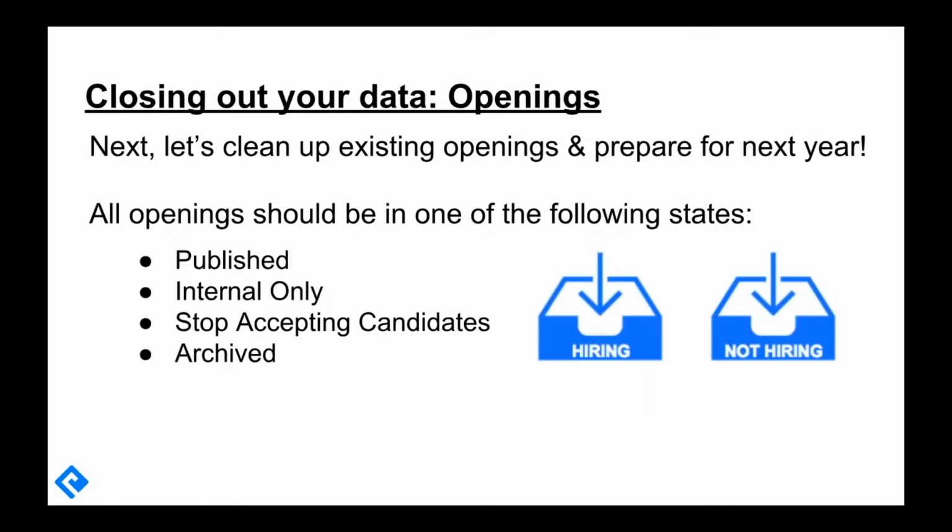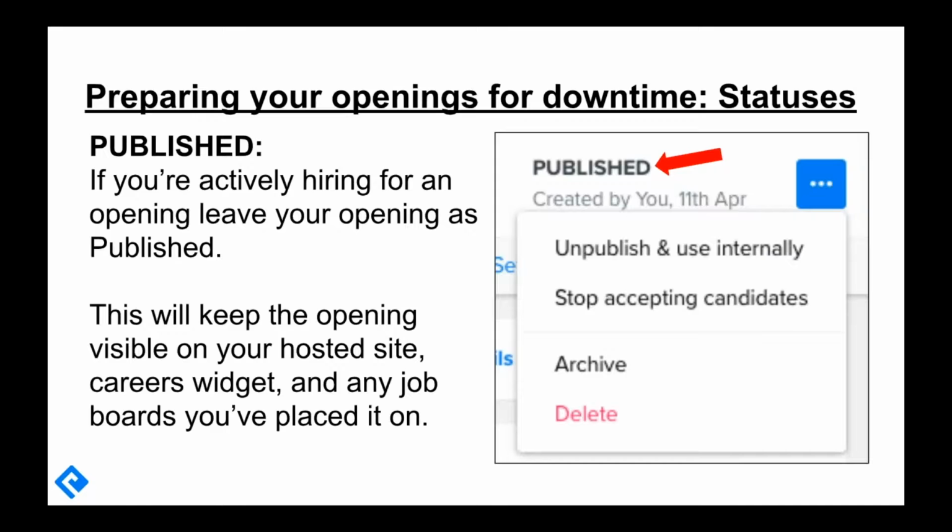Next, let's clean up your existing openings. All openings should be in one of the following states: published, internal only, stop accepting candidates, or archived. I'll go over each one of these here too. Starting with published. If you're actively hiring for an opening, leave your opening as published, then it's business as usual. This will keep the opening visible on your hosted site, careers widget, and any job boards you've placed it on.